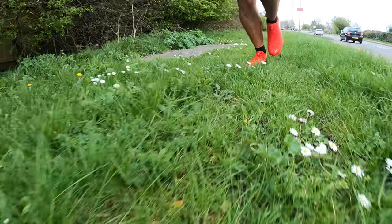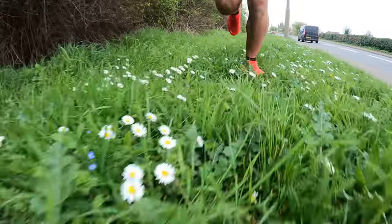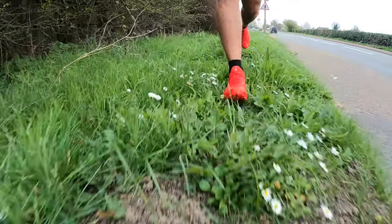And Salomon reckon that you can use these shoes. They've quoted 4 days a week. All shoes, no matter what their foam is made out of, is going to compress. But Salomon are very confident that these shoes are gonna at least last you 4 days or more.